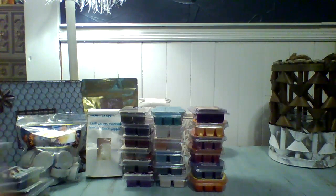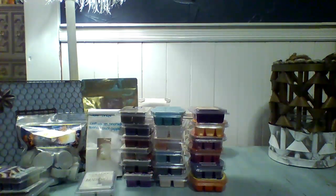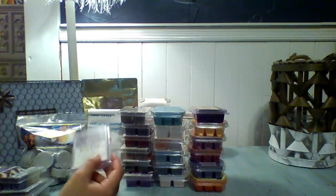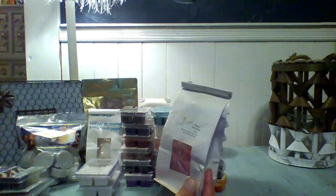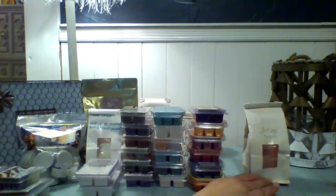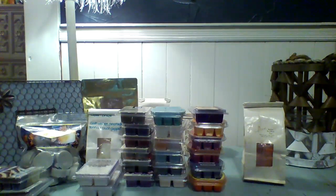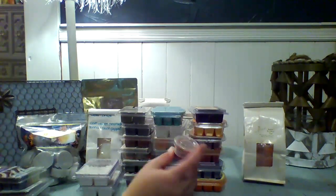From Soy Wax in Regina, Saskatchewan, Patchouli. Moroccan Bazaar, super earthy. Who else do we have here? Sassy Girl Aroma, Radiant Red Maple type. And one of her little samples in Country Gift Shop.